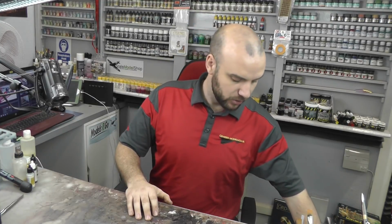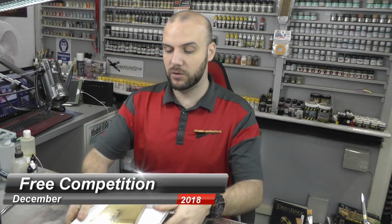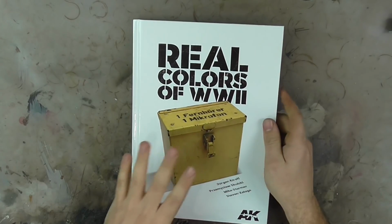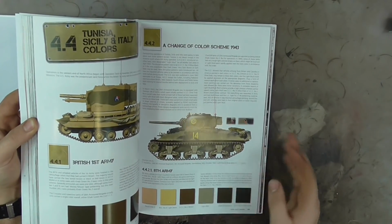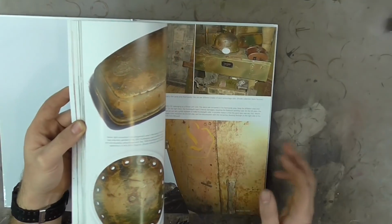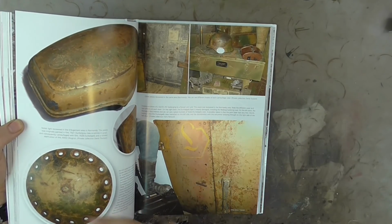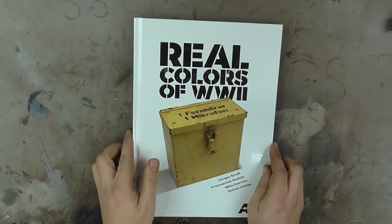This month's competition is going to be a little bit different. We're going to have a book. This book here is The Real Colours of World War II by AK Interactive, and I do love this book because it's jam-packed full of references. It's not one of these guides that teaches you how to model. It's all about colours, reference photos and weathering. It shows you photos galore of all the different equipment and the weathering. You can really see all the scratches and how things get worn, which is rather cool. But it's a lot about getting colours to the exact match.